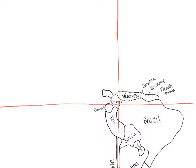Okay, I'm going to zoom in a little bit and go this way. Kind of dips down, okay? This is Panama. Okay, next we have Costa Rica.